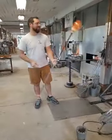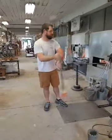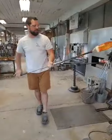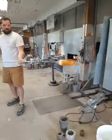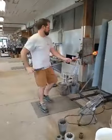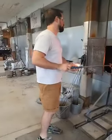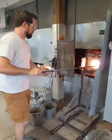So he's checking the diameter and the length, okay? If he makes it too long, it gets too thin. It's that old Goldilocks thing. Not too thin, not too fat, just right. So he's getting to the point of just right.